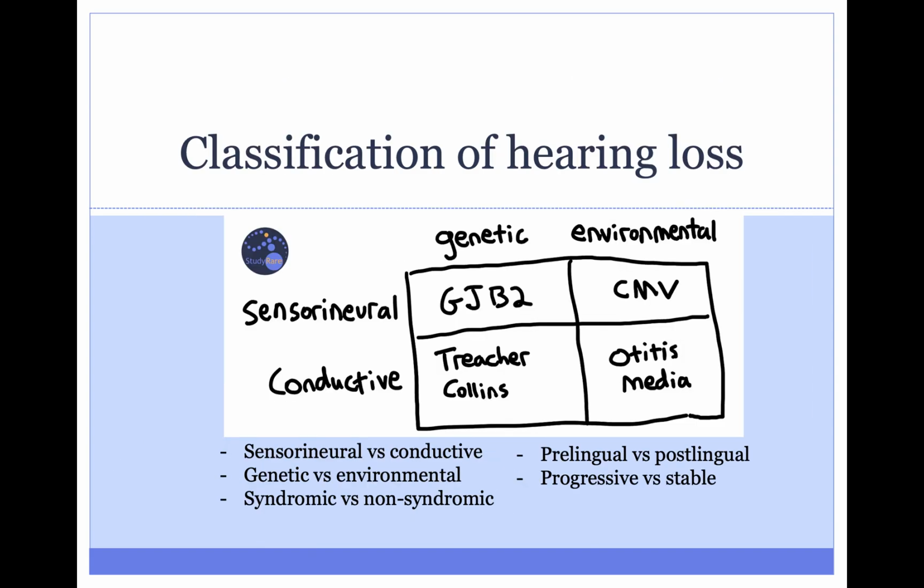Hearing loss can be classified in a few different ways, and I've listed a chart here as far as how we're going to cover it in this talk, but I want to break down first genetic versus environmental. So there are monogenic causes of hearing loss that are well established. You're seeing some of those here. GJB2 hearing loss being the most common monogenic form of non-syndromic hearing loss. And then we have environmental causes as well. Many infections can result in hearing loss, both in newborns as well as in older children.